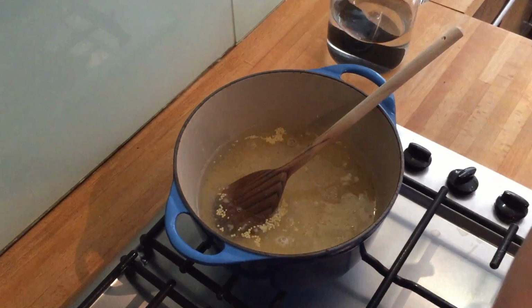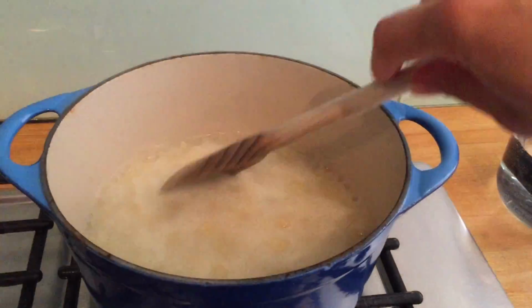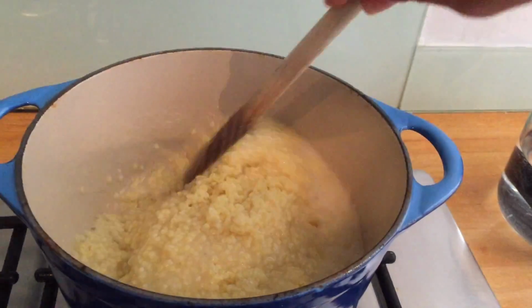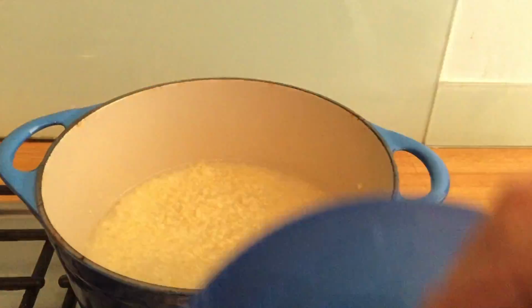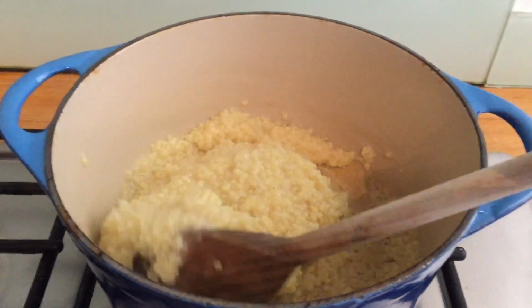Then I use 1 part of millet to 3 parts of water, stir it through, let it boil, turn the temperature on low, cover it, and then approximately every 10 minutes, so just keep opening the lid and stirring it to make it really creamy and fluffy. And it should take about half an hour to cook usually.